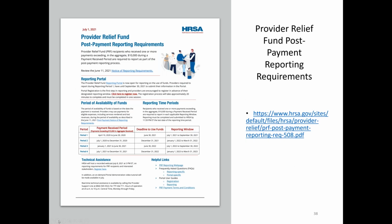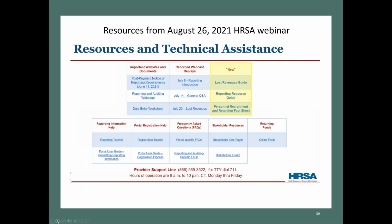So here are the provider relief fund post-payment reporting requirements here, and a great little graphic that's showing when the due dates are.